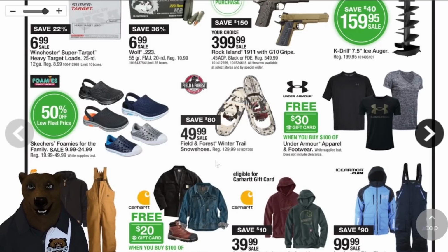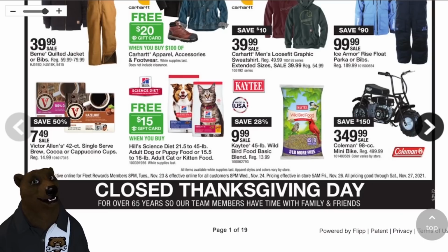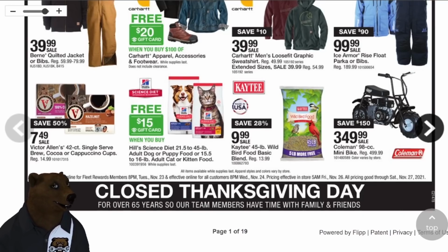Anyway, I got to jump through this, or I'm going to get stuck on this first page. Look at, we got the nice little mini bike. This is your classic Coleman mini bike. This is going to be one of the smaller ones. I got some of these for my cubs. I think they were about 10 years old when I got it for them. $350 for my oldest. I got it for Christmas. That was a big Christmas for him.